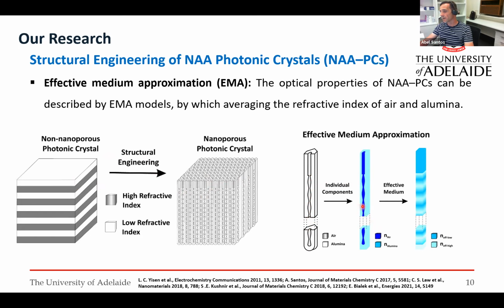So at the center of the pore, you have air, the refractive index of which is 1, and outside is alumina, which is 1.7. Let's assume that it's around that value. So what does the effective medium approximation do? It calculates an average of refractive index based on the fractions of air and aluminum oxide, and calculates an average at each section of the pore. So, as you can see, we are creating this modulation of effective refractive index. It's effective because it's a porous material, of course, and there are two components embedded into each other.